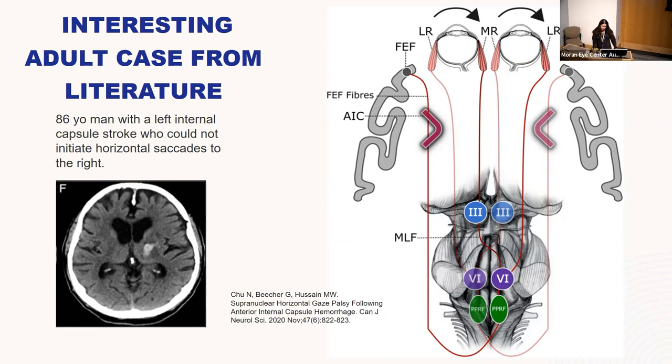The majority of stroke cases with conjugate gaze deviation are seen with cortical lesions affecting the frontal eye fields, as opposed to this case, which demonstrated disruption of frontal eye field fibers in the anterior limb of the internal capsule. The intact oculocephalic reflex and rapid resolution of this gaze palsy is more consistent clinically with a frontal eye field supranuclear lesion compared with a pontine lesion.